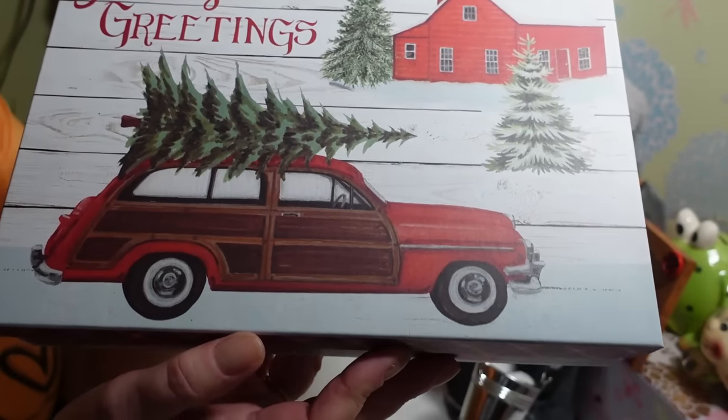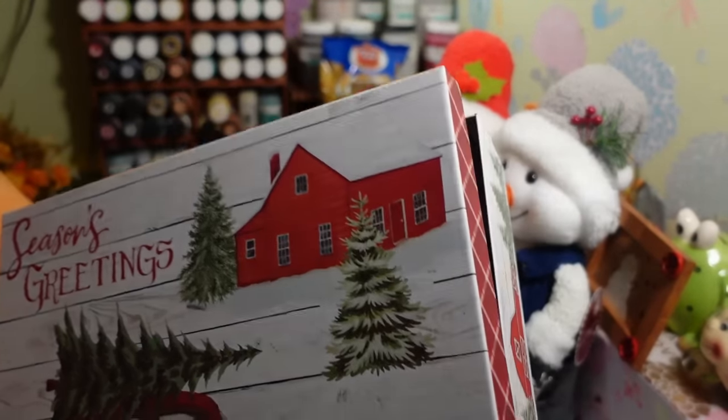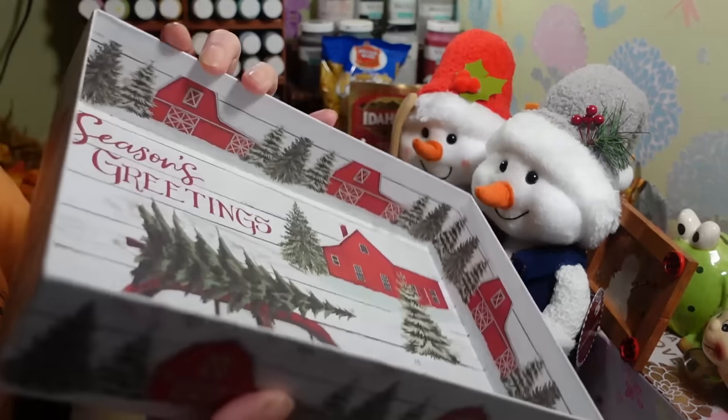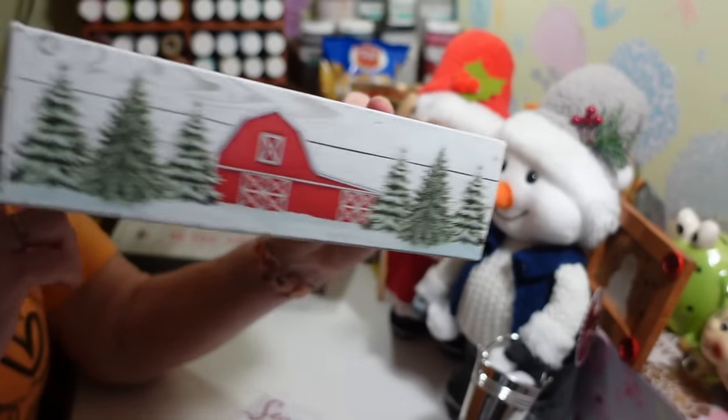It's not the red truck, but it's a red car. Just as cute. And this one's done all the way around. But look inside. Even on the sides on the inside are done on these boxes. I'm just amazed at how nice these are. I know it's just a box, but look how nice this is.